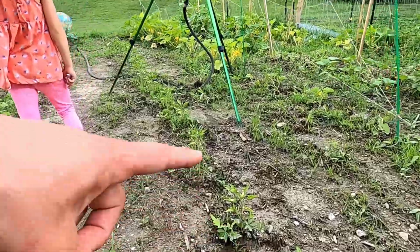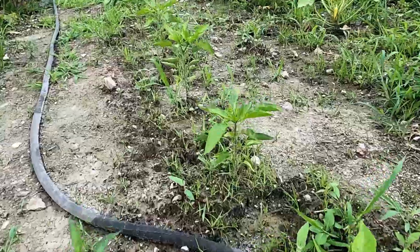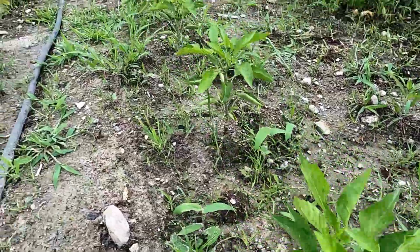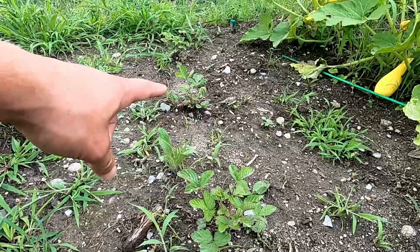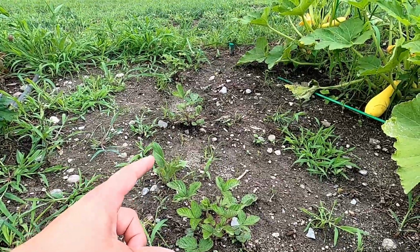Now down here, our peppers are looking super measly, and I don't know. This one's starting to bud here, but you're really not going to get anything off a pepper plant that small. And then our 3 lonely strawberry plants that probably will not produce anything this year.